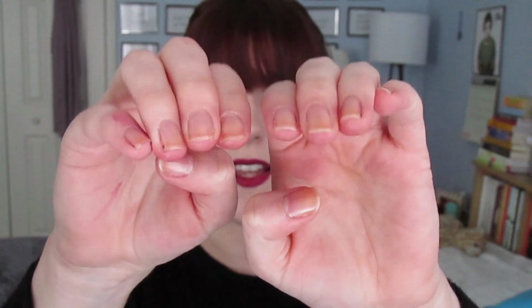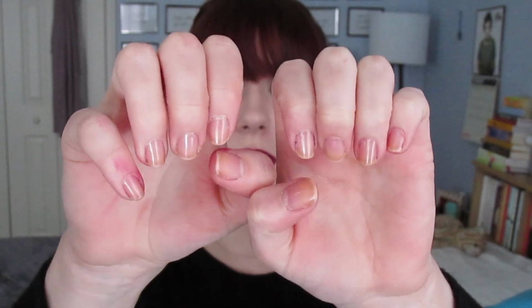And then you can use this as your base coat and then paint your nails. But I decided to do the whole process for 2 weeks in a row to really see the benefits of it. I am so impressed. Here are my nails. The Nail Envy is still on. That's what the glossiness is. So it makes your nails look really nice and pretty.